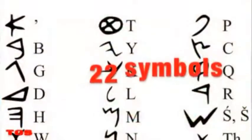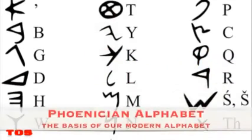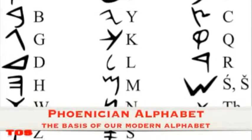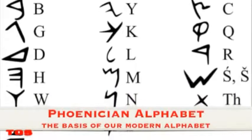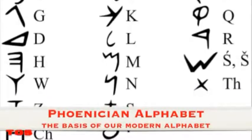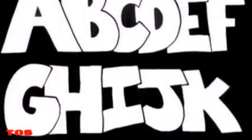So, the Phoenicians found a way to write using just 22 symbols. It was the Phoenician alphabet. Unlike cuneiform, in which symbols represent syllables or whole words, an alphabet is a writing system in which each symbol represents a single basic sound, such as a consonant or vowel. You can see here all 22 symbols. Later, the Greeks adapted the Phoenician alphabet and added symbols for the vowel sounds. From the Greek alphabet came the alphabet we use today.